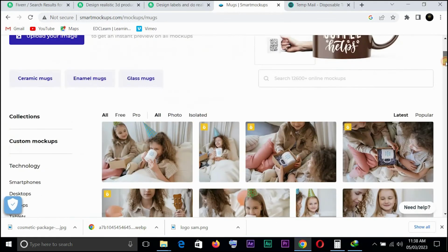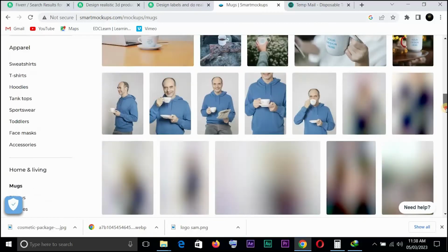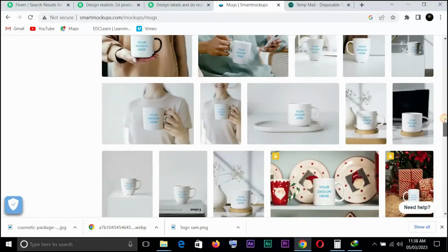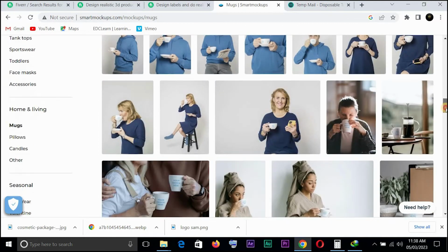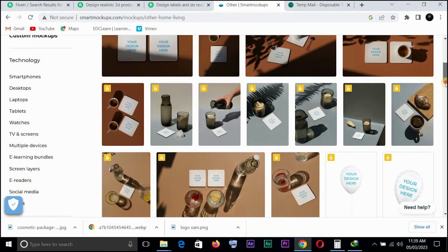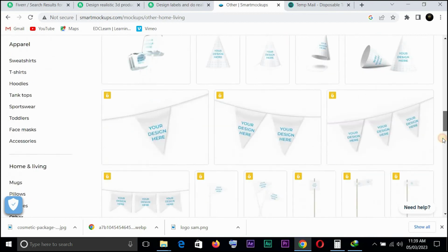You can see for mug, there are so many of them. And if you want to go for cream, you can do that too. Let's see what others will bring out for us. Okay, so you can see more are loading.